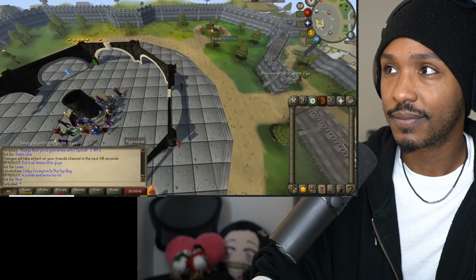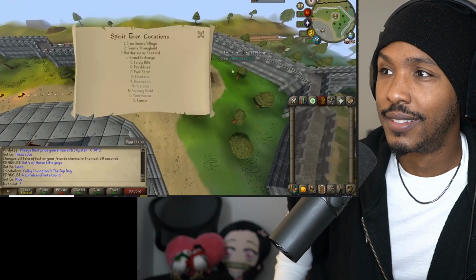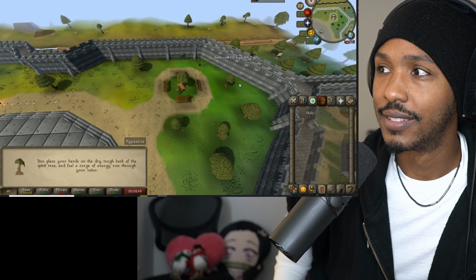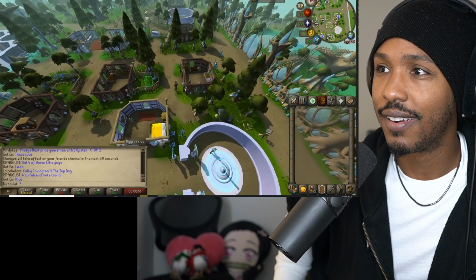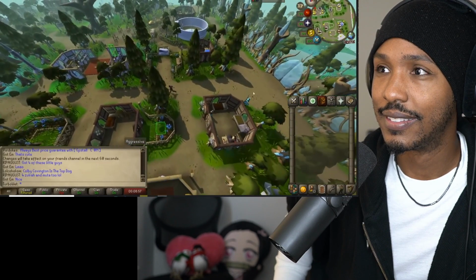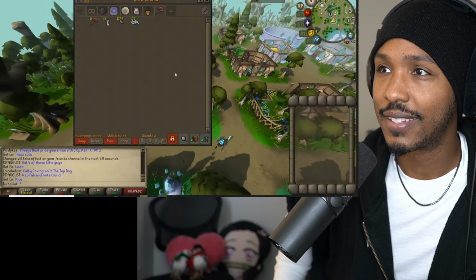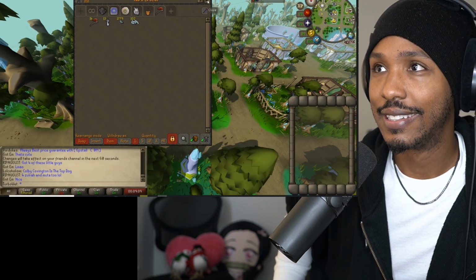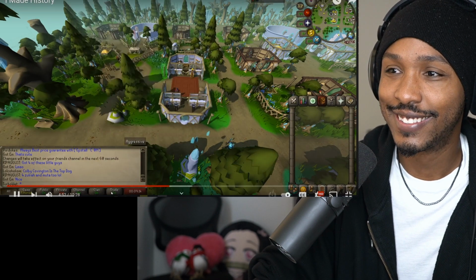So the method I came up with was creating and dismantling crystal axes. Crystal axes are an item that you can make after you complete a quest called Song of the Elves. It's the longest and hardest quest in the game, and you get good rewards from it, one of them being the ability to make crystal items. Okay. And they use something called a crystal tool seed on like a dragon axe, pickaxe, or harpoon, and when you make one of these items, you get 6,000 smithing and 6,000 crafting XP every single time you make one of these. Okay, in RuneScape, that's a fucking ton. That's like winning jackpot lottery kind of numbers of XP right there.